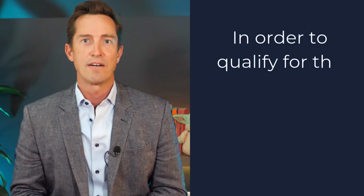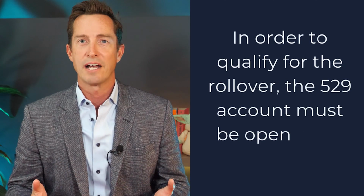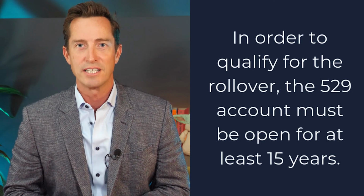First, in order to qualify for the rollover, the 529 account must be open for at least 15 years. So if you started saving early, this shouldn't be an issue. But if you opened an account a few years ago, the funds would need to stay in the 529 growing until it's been open for 15 years.